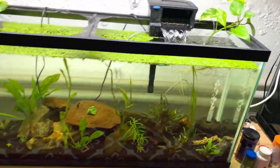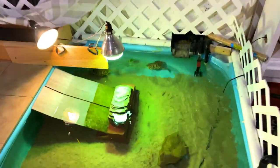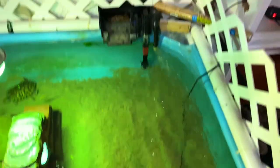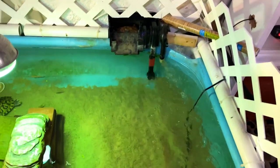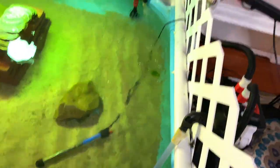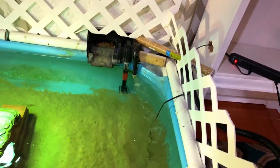I love that. Speaking of filters, guys, now bear with me. It's a little bit of a mess over here, but we got Fred, Kazoo, and Xena. They are doing great. And the old filter is out of commission. I just didn't want to move it because there's a big hole there, but we got a new Fluval 406. The thing is gorgeous and it is doing work. We just put that in recently.